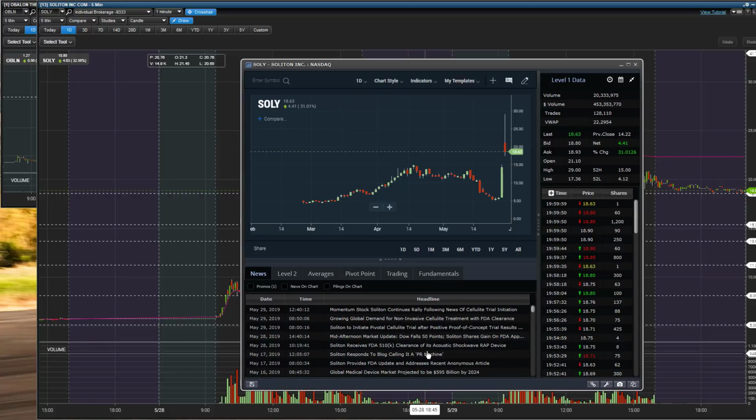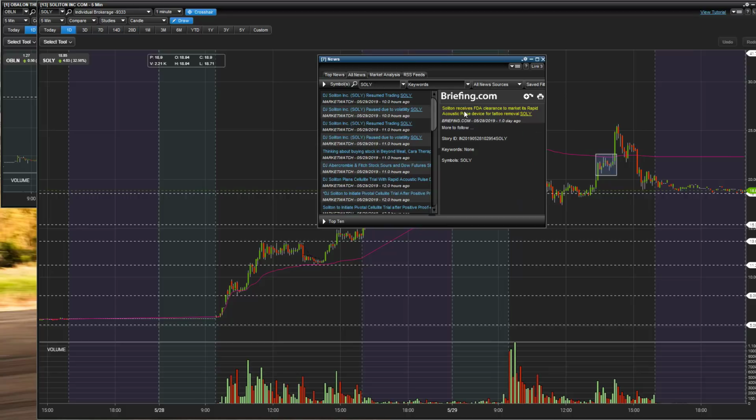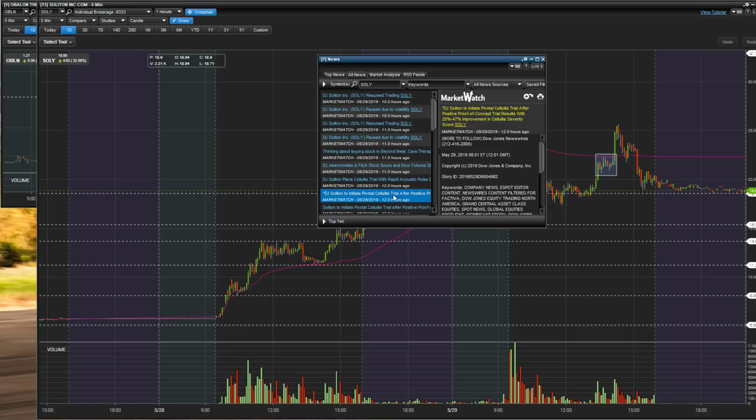They had news about the FDA approving their cellulite/tattoo removal device. The FDA actually approved it to be marketed. I have the news here. So right here we can see the news. SOLY receives FDA clearance to market its rapid acoustic pulse device for tattoo removal, and to make the news even better, it also works on cellulite too. So very big industry, very big news.